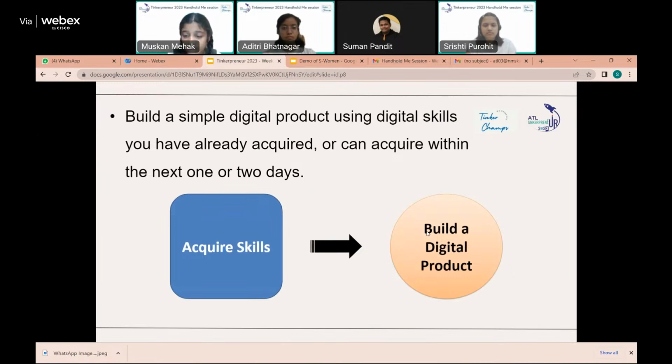But make sure you don't just randomly combine multiple skills to build a product. The skills you bring to build a product should be meaningful to the problem you're solving. The product and its features should solve the problem well and add value to its users.